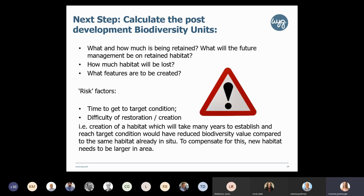Now, the next step of the calculator adds in what they call risk factors. Now, the risk factors are the time it will take to get to target conditions. So if you're creating a new grassland on site, what is the lag time for that new habitat to get up to the target condition? It will obviously take several years for a habitat to establish. And also, what is the difficulty of the restoration or creation of the habitat? Some habitats are easier to create than others. It'll be very dependent on the environmental conditions of the site as well.